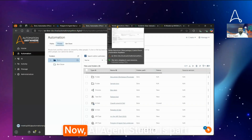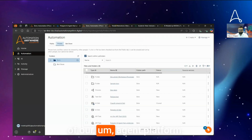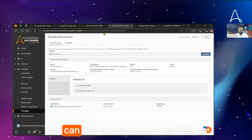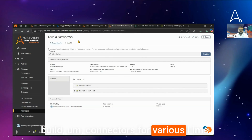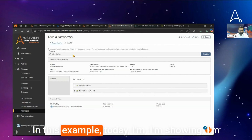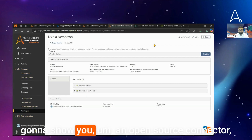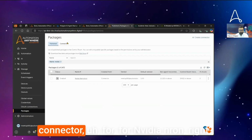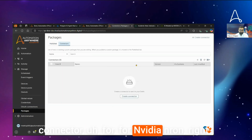All right. Now, AI Agent Studio is part of our agentic platform. And those of you who do not have it yet, but are on enterprise platform license, there's an alternate for you. You can use the connector builder to build connectors for various LLMs. In this example today, I'm going to show you an open source connector, how you can quickly build an open source connector for NVIDIA Nemotron, right?